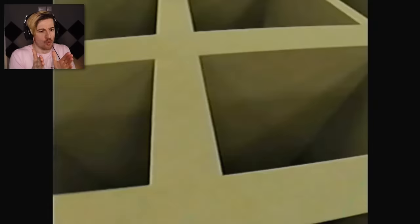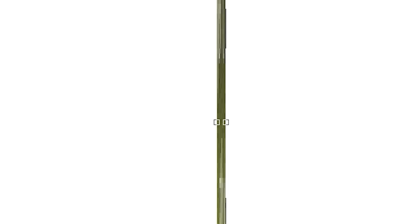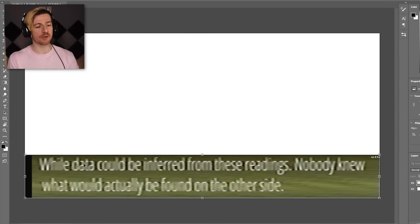You don't think I'm going to pause and backtrack to see what that said? Frame by frame. We take it frame by frame. Okay, I'm about to open Photoshop. Let me just try and reverse this so we can read it. Let's start by flipping it. Yeah, that doesn't help, does it? And then, collapse it down. There we go. We can read that much better.